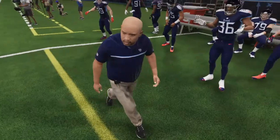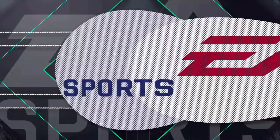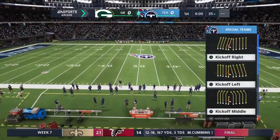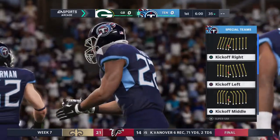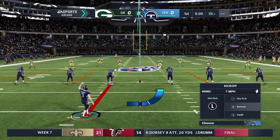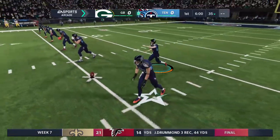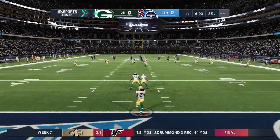Tonight, it's the National Football League. It's Week 7 of the NFL on EA Sports. Getting toward the halfway point of the NFL season, Week 7 is underway on EA Sports.